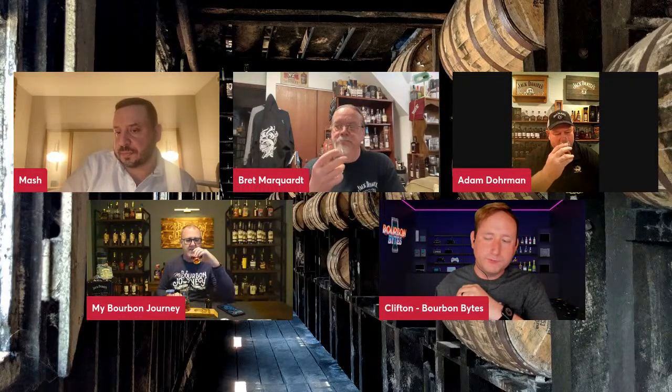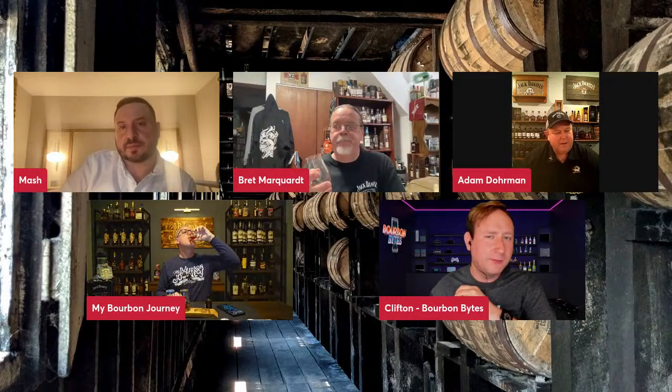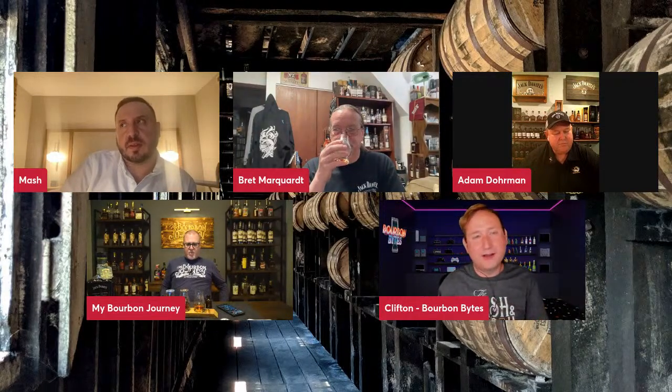I think the nose is sweeter than the palate. The palate's not as sweet as I was expecting. I was expecting it to be more like the nose, but it's not overly sweet to me anyway. I get more of the chocolate on the palate than I was getting on the nose. Y'all were saying chocolate earlier. I didn't get it, but now I got it. Yeah, it's more earthy. It's dense. It's chocolatey. It's banana bread.